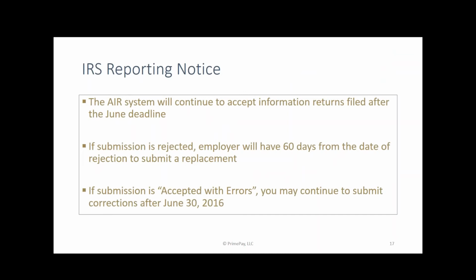They've also stated this as part of their recent reporting notice and FAQ that has come up. They might have received a submission response that said there were errors, it was rejected, it was accepted, and so forth. Well, what they do want to let every employer know is that they're continuing to accept information returns filed after the June deadline. So even though you may have missed it for June 30th, get it in. Just don't wait anymore. Just continue to work on getting that submitted.